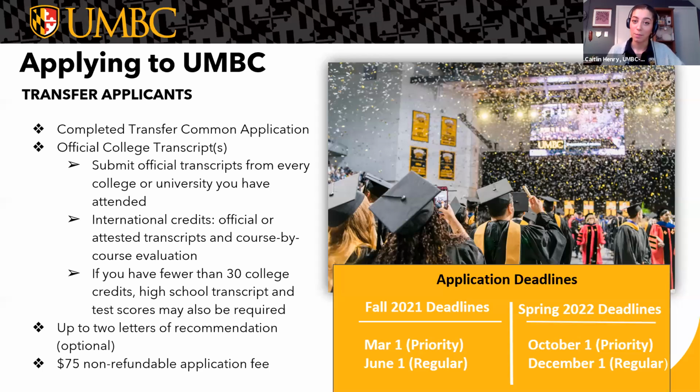Another thing aside from the Common Application would be your transcripts. You can submit unofficial transcripts if you've got classes in progress, we totally understand. But if you're done with your coursework, you can go ahead and send us official transcripts and we'll use those in our review. The only other component of the application process in terms of materials would be letters of recommendation. They're optional, but as an admissions counselor, I do have to stress them. They're an awesome way for us to get to know you a little bit more outside of the Common App essay, outside of any other information that you might be including. Just from the perspective of someone else, it's always really helpful in our review.